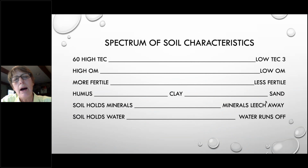And so if you think about a very high TEC, I've not seen anything on the 60, but I've seen them more in the 24 range to be very, very high. And I have seen very low ones as well. And the way this TEC correlates to organic matter is that the very high TEC also tends to correlate with high organic matter in soils. Higher organic matters are going to be more fertile. They generally have more humus, and they also hold more mineral and they hold more water. The opposite is true for low TEC soils. So they tend to be more sandy, the minerals leach away, and the water runs out quickly.